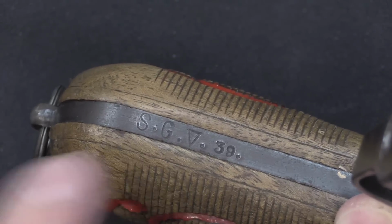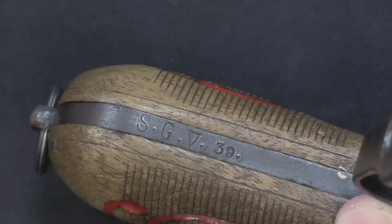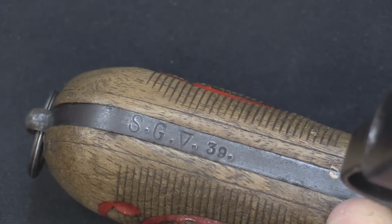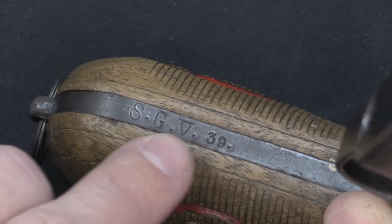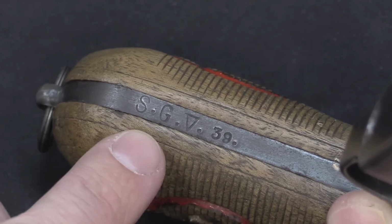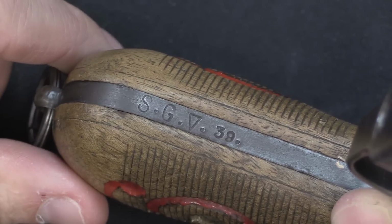And the Gumbinnen police actually had a lot of cops and a lot of guns for the size of the district. This was a district of, in 1922, 19,000 people with 1,400 police officers, so quite a lot. At any rate, the V indicates the 5th command, and then the 39 indicates that this was the 39th inventory item that was being marked in this way. So probably 39th firearm of that group. Gumbinnen is in the far eastern section of Germany.